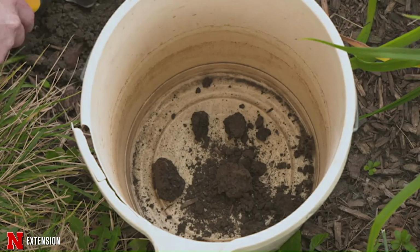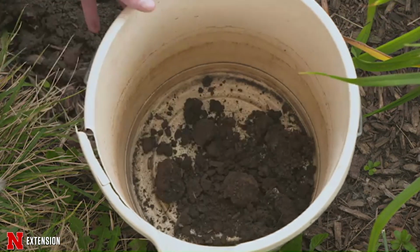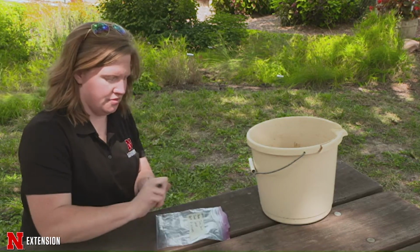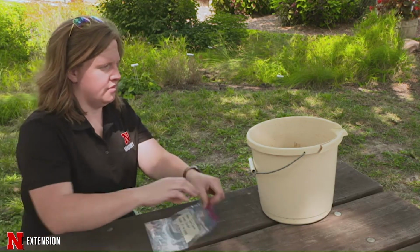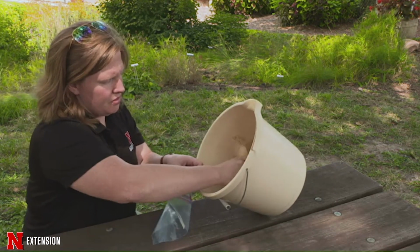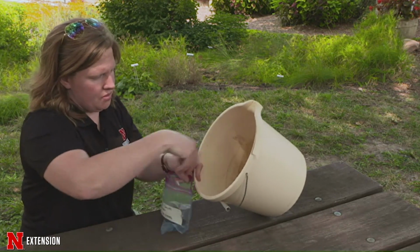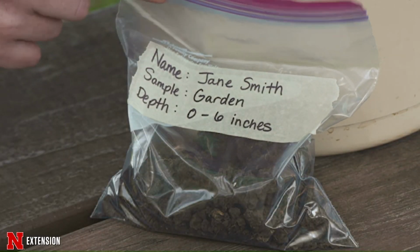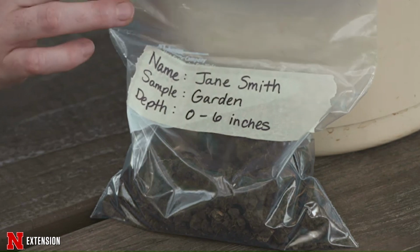Next, you want to label the bag that you're going to put your sample in. Include your name, the location that your sample is from, and the depth to which you sampled. Using a quart or maybe a gallon-sized sealable plastic bag, put in 2 to 3 cups of your mixed sample, seal it, and send it off to a reputable soil testing lab.